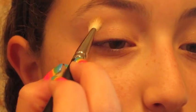Now I'm going to take this color right up here, which is like a grayish purple. I like to kind of smoke out my eyes for school if I do put time into doing my makeup. A lot of people like wearing highlights. I'm not a huge fan, especially for school.